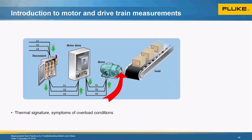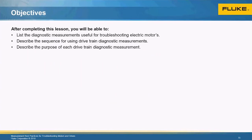So the last part of this is we're going to get into the motor and the drivetrain measurements. Once we've moved beyond the motor, then we're going to start to look at the load. The load obviously is going to have an impact all the way back to the VFD, isn't it? So what we want to do is make sure to see what is the motor.